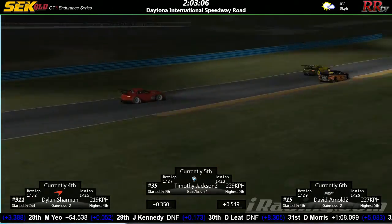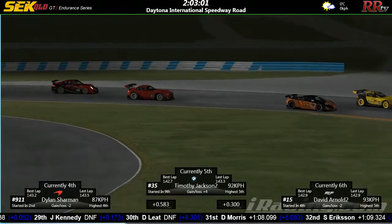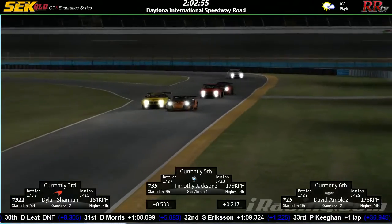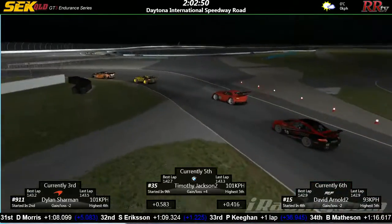But for the viewers out there, what I am trying to do for future broadcasts is change these overlays so we can actually see who the driver pairings are. But I just haven't had a chance to set that up yet. But hopefully we'll get that live and working next week.